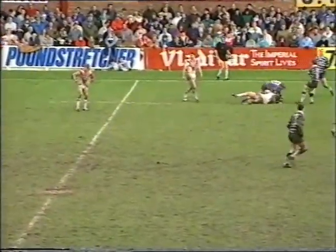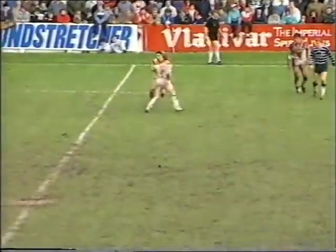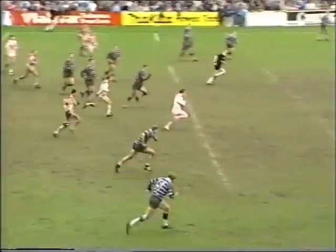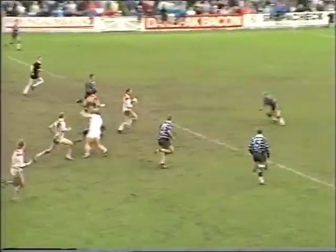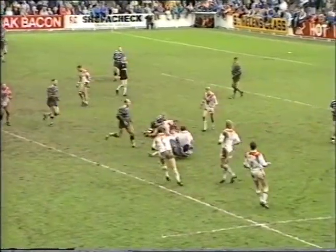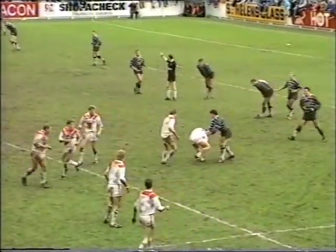Austin Donegan there, certainly getting into the swing of things. Scored Saints' only try. Neil Holding into space. Cooper on his inside. Cooper takes the ball. Haggerty looms round, but Holding takes it back. Unlucky there. Lovely break from Neil Holding.